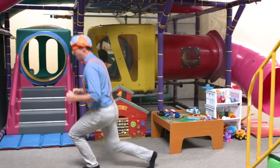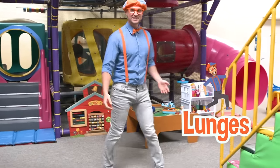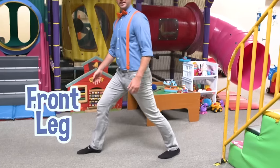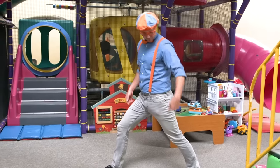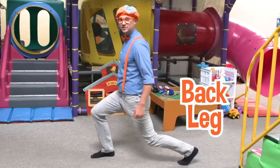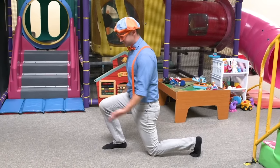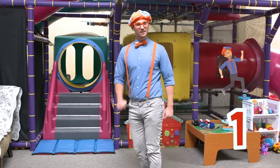Hey! Whoa! These are called lunges. See? You take your front leg out here. You should try it. And then you dip down your back leg and touch the knee to the ground. And then bring your back leg to the front, like that. We just did one lunge.